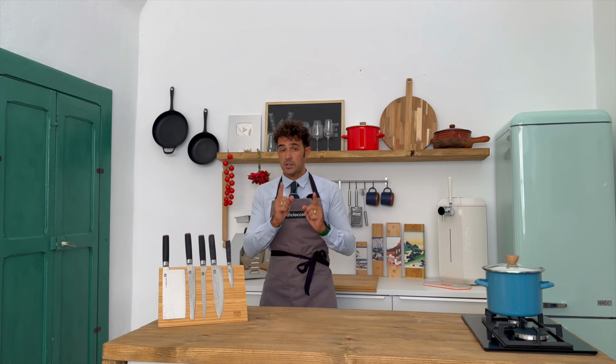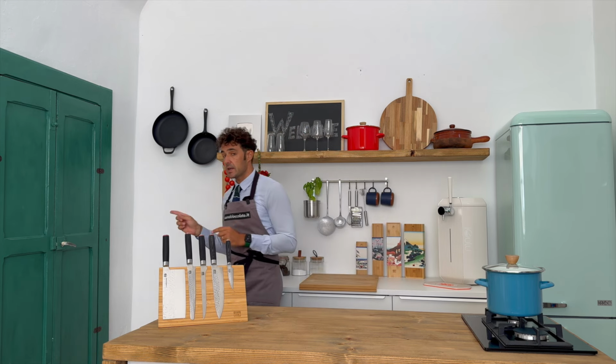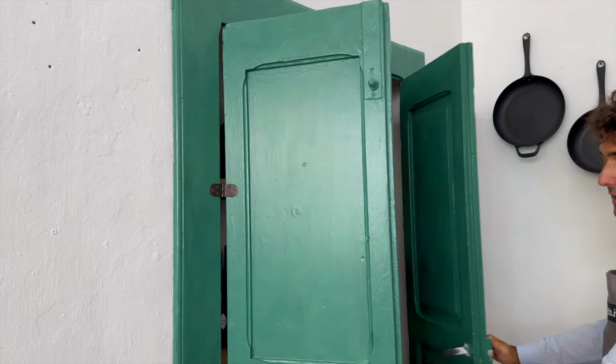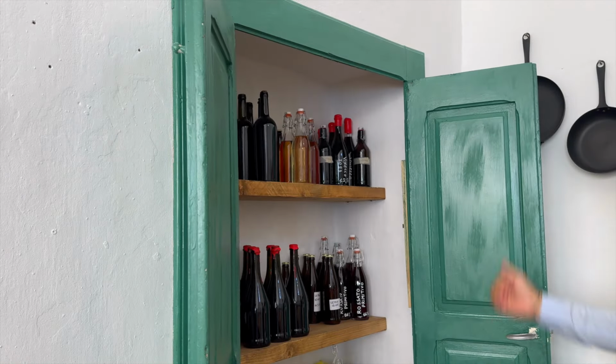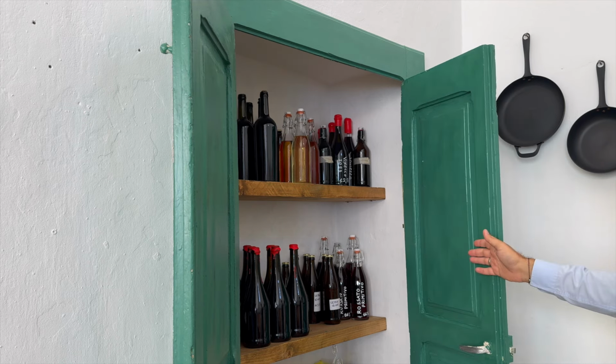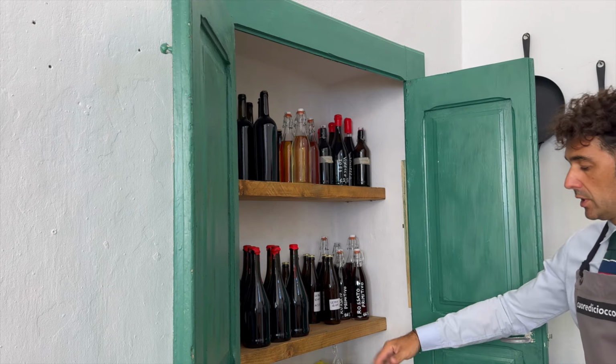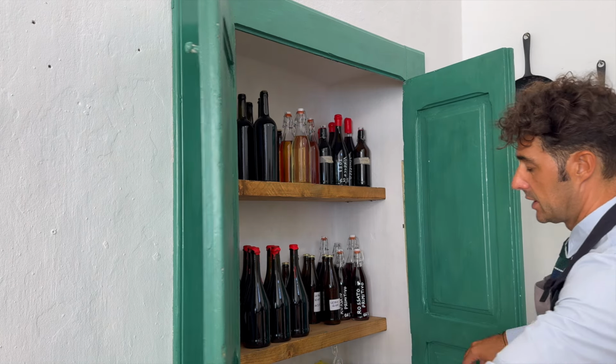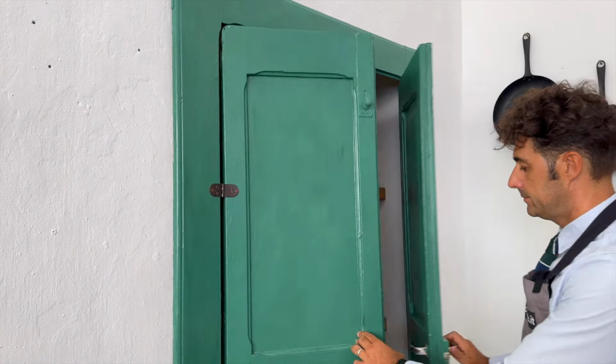But now I show you what is inside my wardrobe. Ta-da! Different wine, different beer, different experiment. Here on the bottom is a little bit of a mess because there are the fermenters and also the barley.